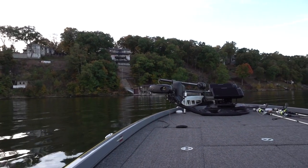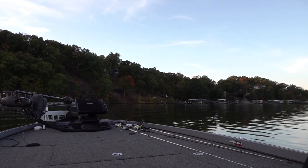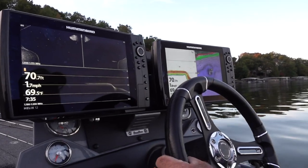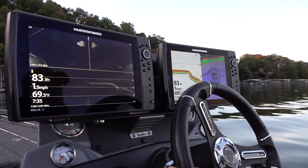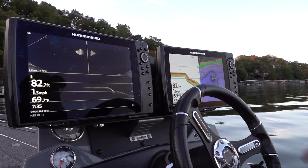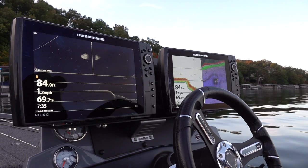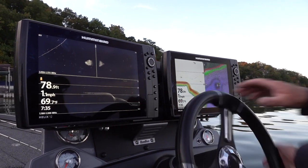A lot of docks and a lot of different possible patterns that you can choose from, whether it's a main channel or a secondary point or main channel points or back in the cove, whatever. You've got some of those docks somewhere that you can for sure find fish on. There will always be fish under docks because it's a structure of its own. So that's why it's such a special sport.